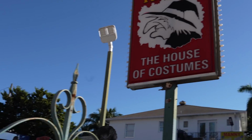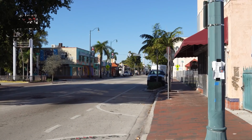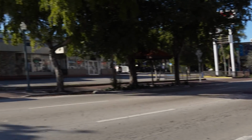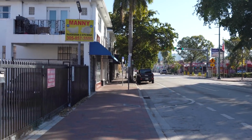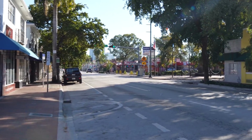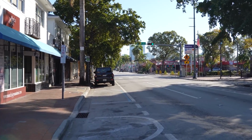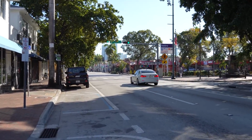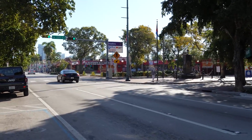It's on 13th, so maybe 2 blocks away from Domino Park. A lot of people don't venture out this far, but this is probably as far as you would want to go. Now, I'm going to let these cars pass because I want you guys to see where the next part of this video is going to be, because the landscape of Miami is going to change considerably once we get a little further.